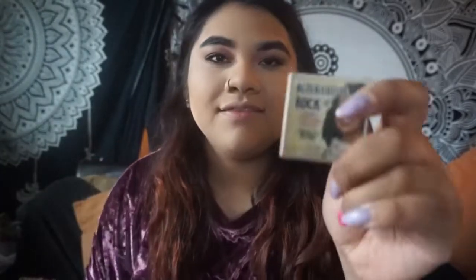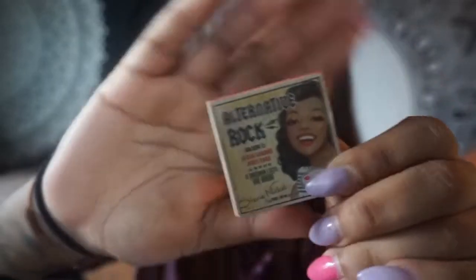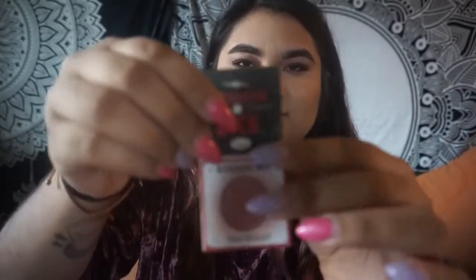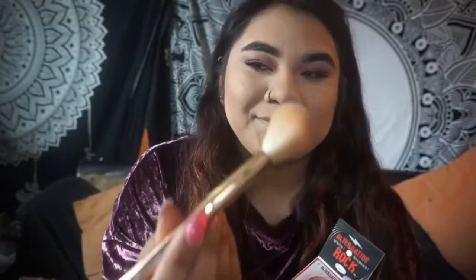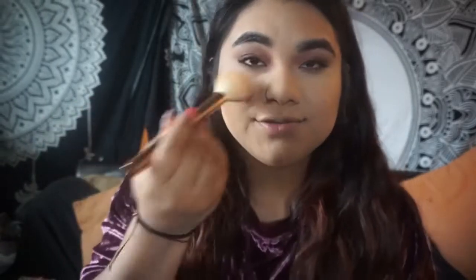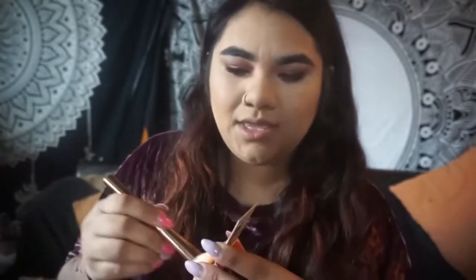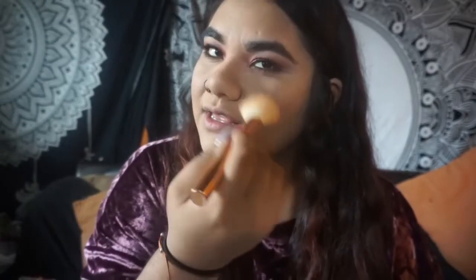Alright. So for blush, I'm going to take this cute little blush I got in the Ipsy bag as well. It's like a record player look. It's super cute. Sorry about my nails. And I got this brush also in the Ipsy bag. It's the Clinique blush brush, and it's so cute. I love it. I've been loving it so far. So you just want to take that and put it on the apples of your cheeks. Smile a little. I love blush. It adds a little bit of color to your face.